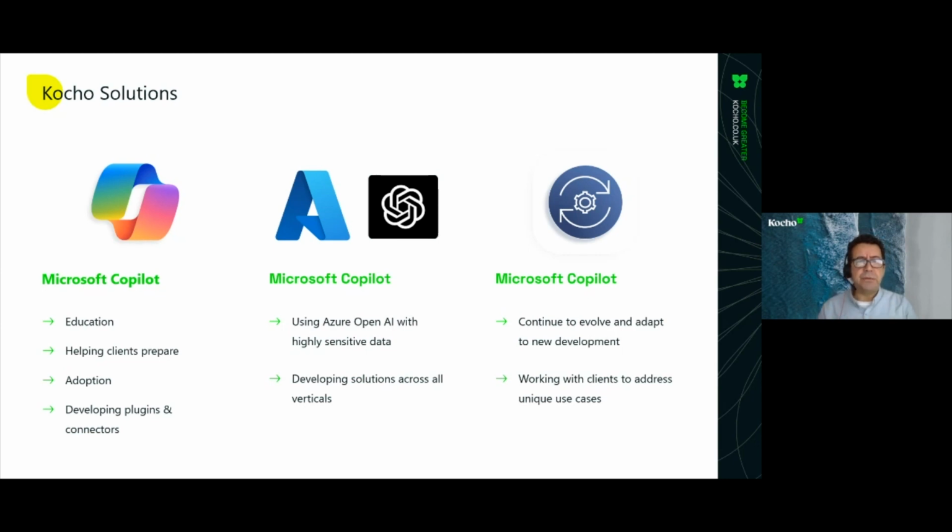The second one here is around the custom solutions. So this is basically working off the platform of Azure OpenAI. And this indeed is the platform that Copilot is built on, right? So we're using exactly the same platform, the same technology, but what that affords us is the ability to be very specific, I guess, with the solution that we're developing. So we're able to deal with highly sensitive information in a responsible and controlled manner. We're able to layer in lots of different layers of processing, and again, we'll touch on one or two of those areas as we move forward.